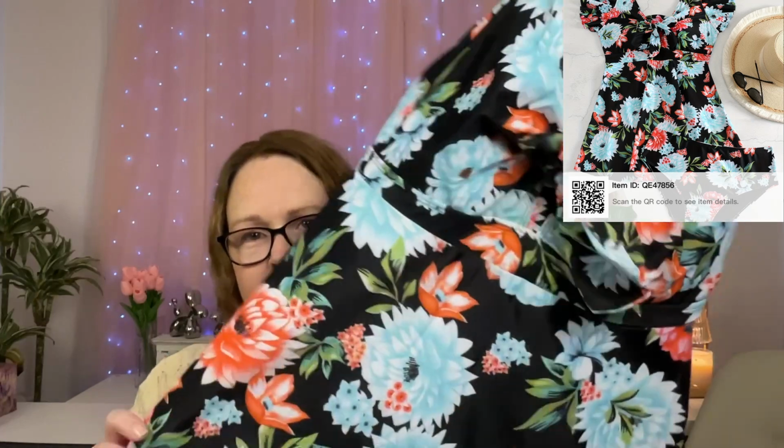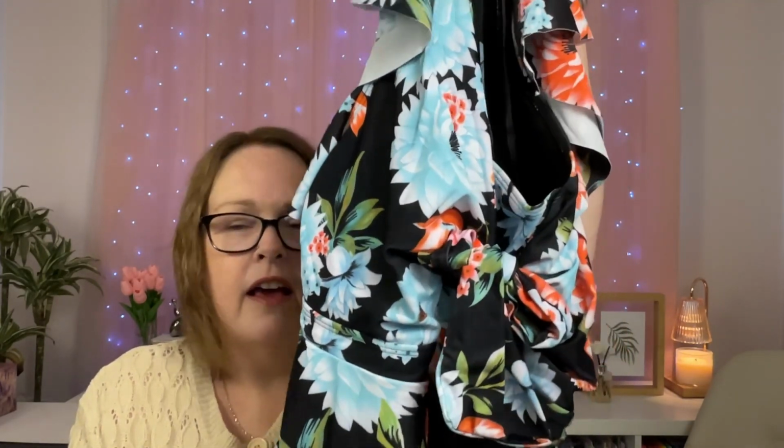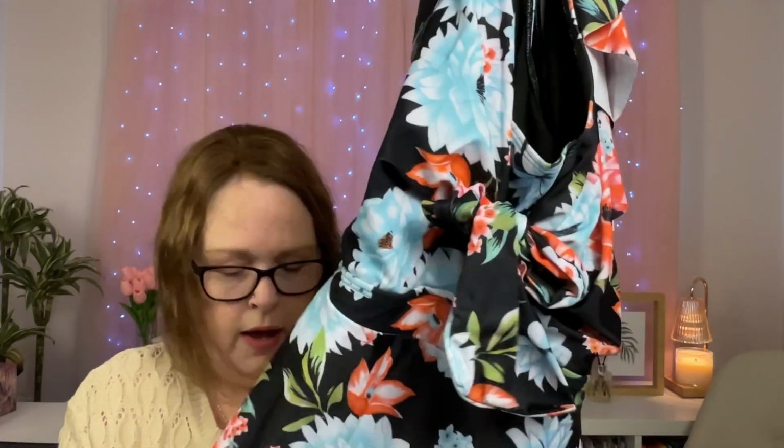All right, so our next item is a bathing suit. It is a tankini. I paid $22.51 for this, and it is still $22.51. It is available in sizes 0XL through 4XL, and I got the 4XL. I got this after seeing it hauled by Misty over on the Misty Show, her channel, and I just thought it was such a pretty fabric. I really, really like the colors, so I went ahead and ordered it after I saw her video, and it did not disappoint. It is really, really pretty.